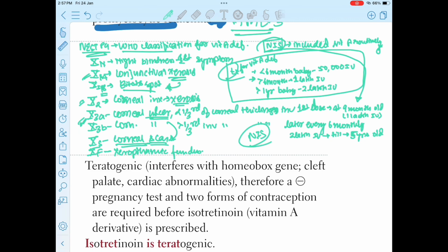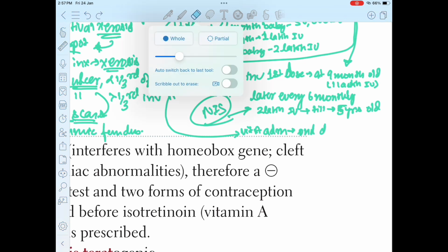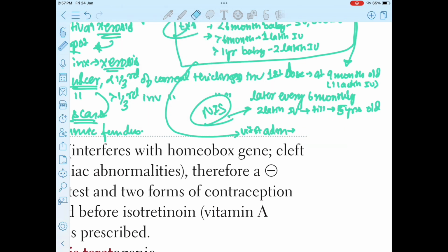And okay, there's also another point, how to give vitamin A. So vitamin A is given in a regime form, like initially on day 1 you would give the first dose, then on day 2 you would give the second dose, and then on day 14 you'll give the third dose. This is for cases of deficiency, the treatment part of vitamin A deficiency.